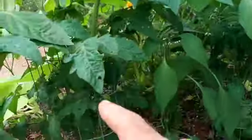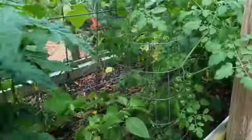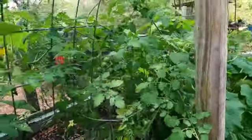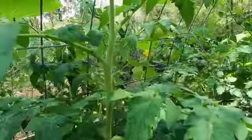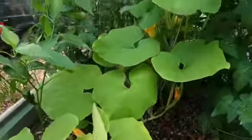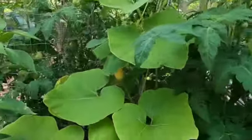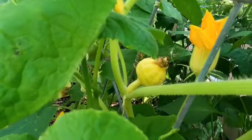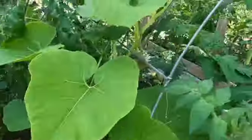Like I said, we got some little chew marks on them. Our little minions are doing good. We got some zucchini. Everything else is doing good. Got a little funny in here. I threw a pumpkin plant in here and it took off, and we've got a little pumpkin in there right now. So I don't know if it's going to grow.